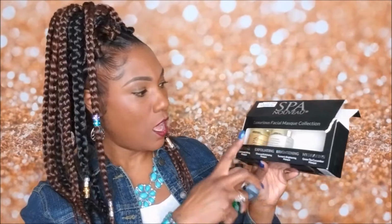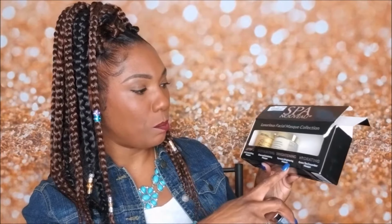Now, like I said, I have 2 favorites out of this collection that I have found. I like them all. In this collection, you get a lifting, an exfoliating, a brightening, and a hydrating mask. The lifting is the 24 karat gold mask. The exfoliating is the charcoal. The brightening is the turmeric. And the hydrating is the green tea and cucumber.